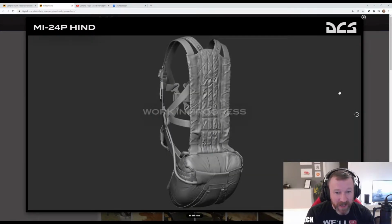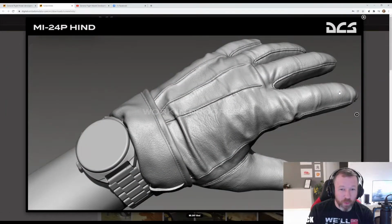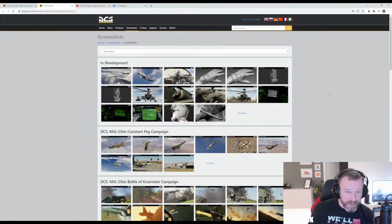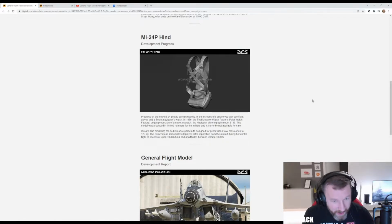So yeah, apparently Hind crew wear parachutes. I didn't know that. They're also modelling these gloves in a lot of detail, and the watch that the crew wear. And then we've got pictures of the MiG-29 for reasons that will become clear a little bit later in the newsletter. So pretty cool. And actually, if I zip down here, they say progress is going smoothly. In the screenshots, we can see the flight gloves, a Soviet navigator's watch. They go into some detail about where these were made, and they're also modelling the S4U rescue parachute. So yeah, very interesting indeed.